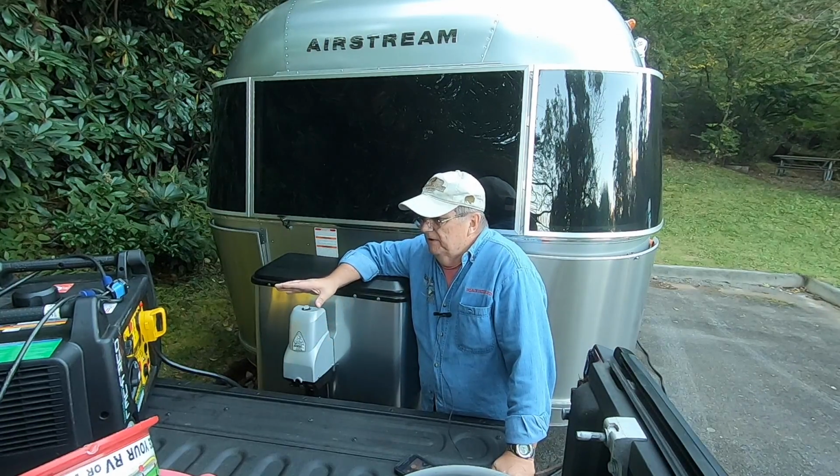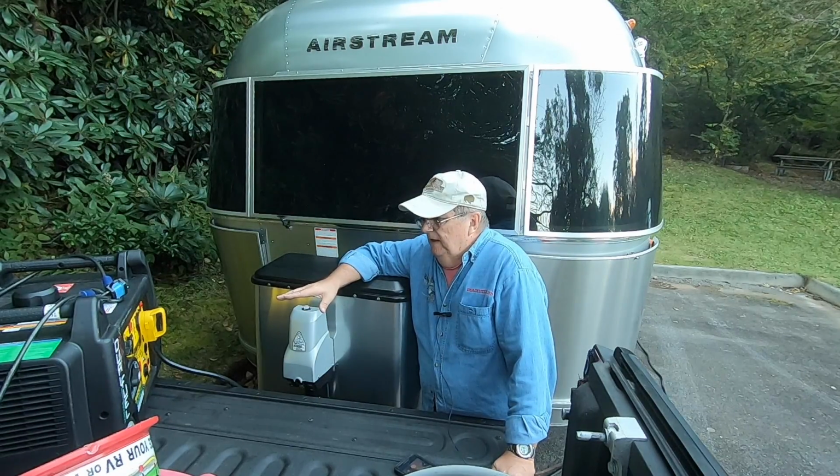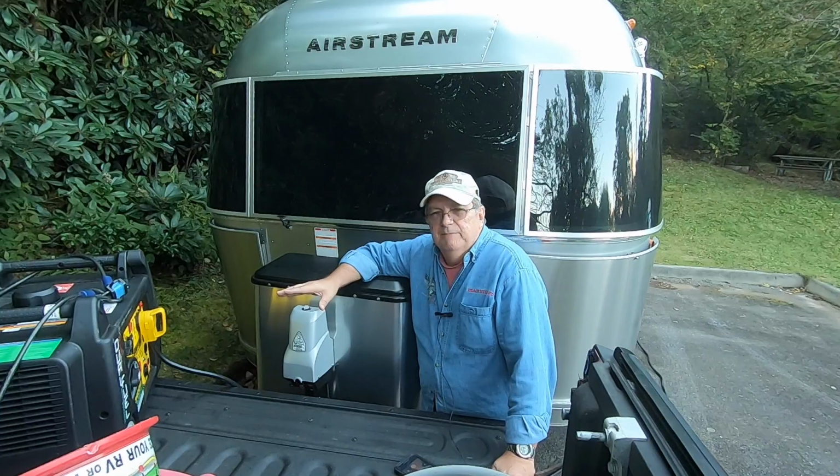And this generator here, as you probably already knew, is one of the quietest generators on the market. And I didn't even have it in the economy mode where it would go even quieter than that. So okay, we're ready to go. We just have to see how cold it gets tonight and how well the furnace does. Talk to you in the morning.